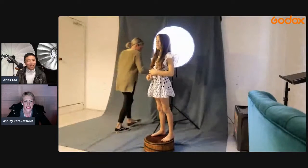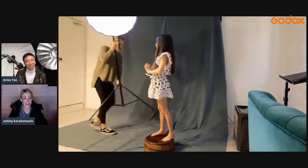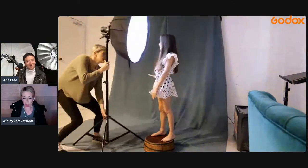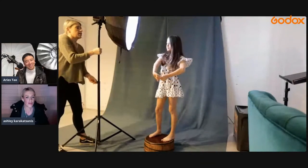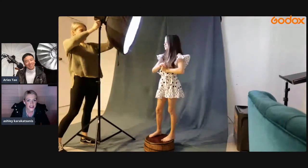I like that shot. Yeah. It's kind of moody. I quite like it. Like I said, light is all about, like, there's no right or wrong, is there? It's all about what you love and how you want your image to look.